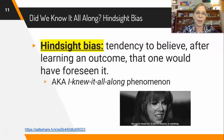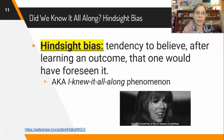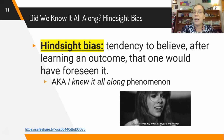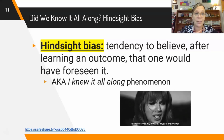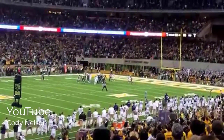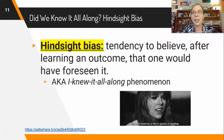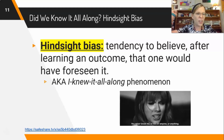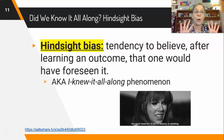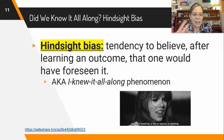I think of my husband's a big Baylor football fan. A few years ago, there was a game where it was all on the kicker. He had to make this kick, and if he made it, they would win, and if he didn't, they would lose. Lots of pressure, and he made it. He made this really difficult kick from really far away. And I know there were people in the stands going, I knew he would make it. I knew it. I knew we were going to win. No, you didn't. You didn't know. Even if you were hoping, you didn't know until after the fact. So this is a tendency that we as people have.